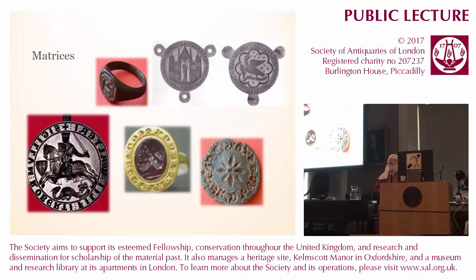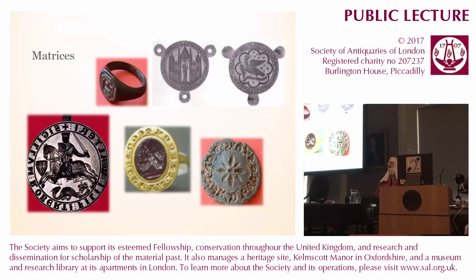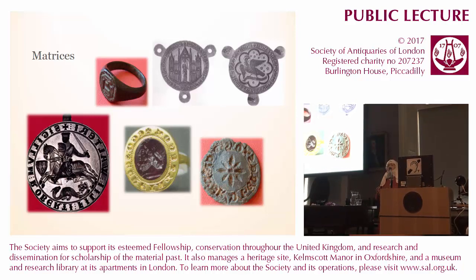I'm sure that most people are familiar with at least the idea of a signet ring. Incidentally, how many people have a signet ring? Yes, I always get a few. So I think this is probably the last vestiges that most people have of carrying with them a seal matrix. They come in the form of a ring, but far more often they come in the form of stamps, a little disc of metal, quite usually, sometimes with a taller handle. We have some here on display.